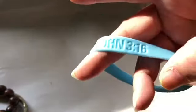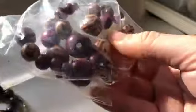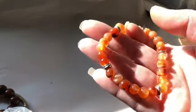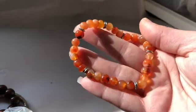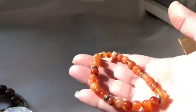Alex on a leather band and John 3:16 bracelets. This is a broken necklace with all the beads bagged, at least. That was nice of them. This is pretty amber colored beads. Not sure, I think they're gemstones of some nature, but I'll have to figure out what those are. Pretty, pretty.